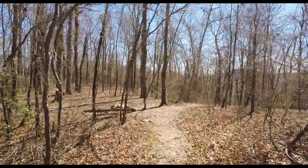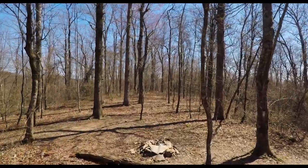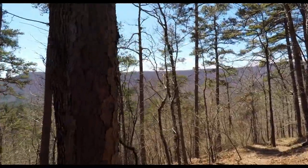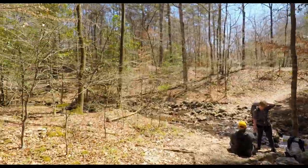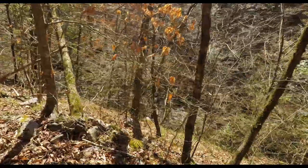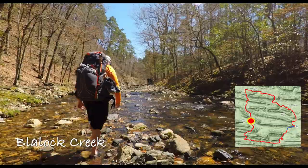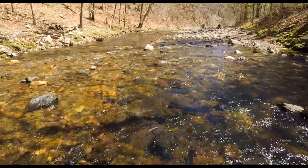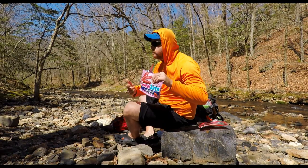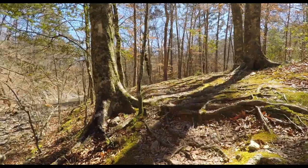All right, made it to the top. Not much of a view from here. Pretty cool campsite. All right, getting down to the creek now. Cool, I am refueled up. As far as I can tell from the map, I got two more climbs.